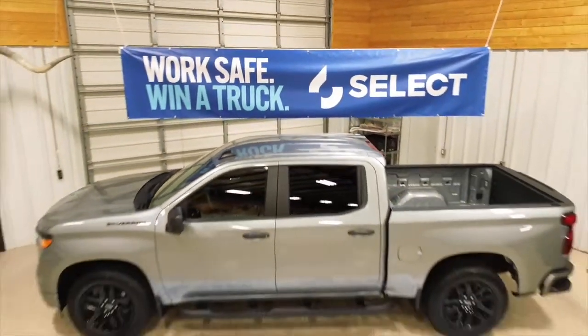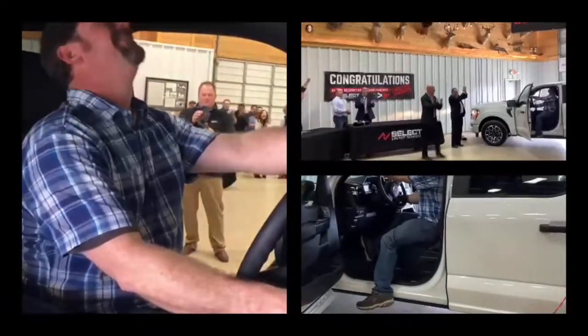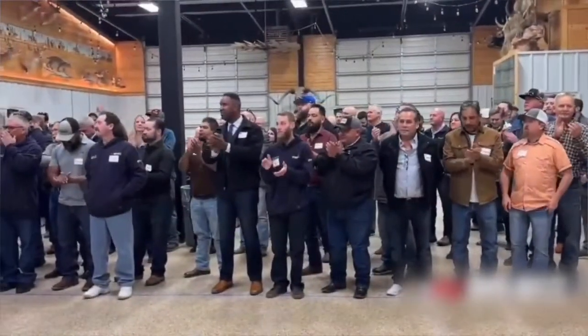Someone that achieved each hurdle in the program had the ability to win a truck. The SRP is my favorite event of the year. I look forward to it every year. I love meeting all of the candidates. I love the energy. I love the excitement in the room. I love being a part of it. I think it's a great event.